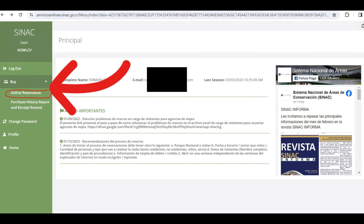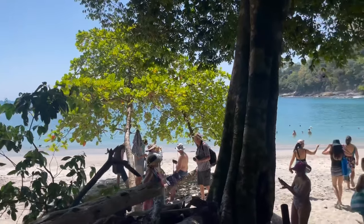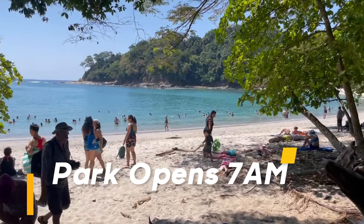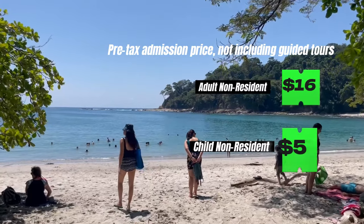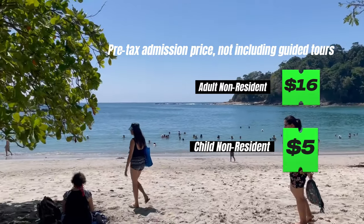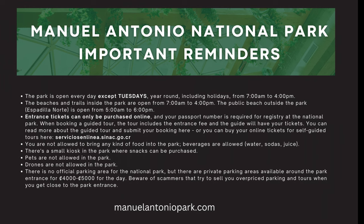Make sure to visit the website and reserve weeks before your trip to avoid booking in the last minute. The park opens as early as 7 a.m., so the best would be to book an early morning tour with a professional naturalist guide to avoid the crowds and increase your odds of seeing more wildlife. Park entrances will be $16 for adults and $5 for kids between 2 to 12 years old. Take note, the pricing here are for non-residents. Here are some important park reminders to take note of, so you can go ahead and pause the video quick.